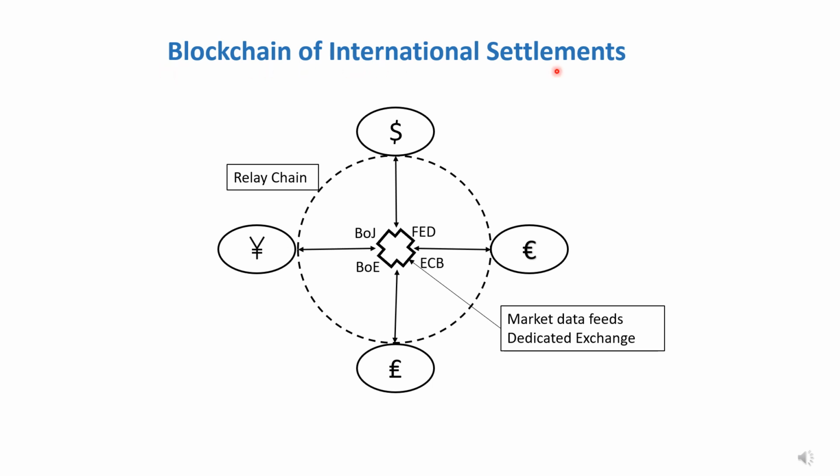Regarding cross-border payments, the vision is for each fiat currency to operate on its own blockchain, supported by a dedicated exchange and market feeds. This setup would enable, for example, a buyer in the United States to make an instant purchase in Japan. The system would automatically detect that the transaction involves two different currencies and route it to the dedicated exchange, where the buyer's US dollars are converted into Japanese yen in real time. The converted amount is then directed to the seller in Japan through a relay chain operating in parallel, ensuring seamless transaction flow. The buyer would only pay the difference between the ask and bid prices plus a small transaction fee.